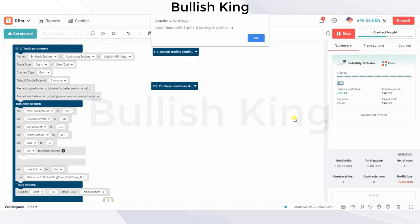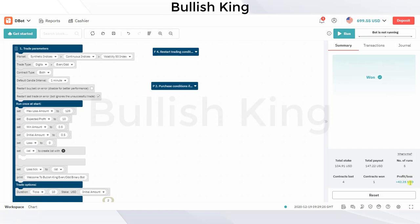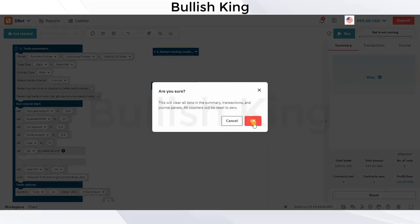In the first session, we won $43.31 profit. Now time to reset both transactions and run again.